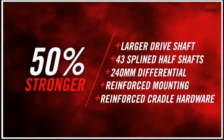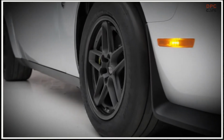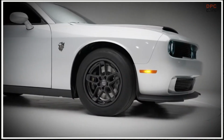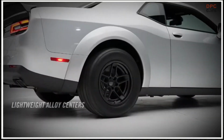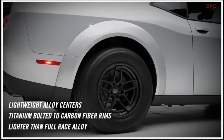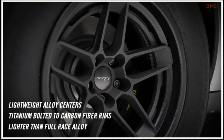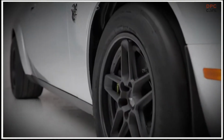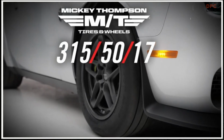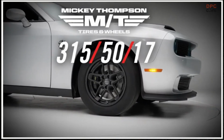And at the end of that power flow, we're spinning the trickiest set of wheels ever used on a production car. Others have used carbon fiber wheels before, but these wheels are an exclusive Lax Industries design using lightweight alloy center sections, titanium bolted to carbon fiber rims. These are true street legal road wheels that are actually lighter than full race alloys. Then we wrapped them, you probably already noticed, in massive 315/50/17 Mickey Thompsons with 18s in the front. The stance on this car is pure drag car.